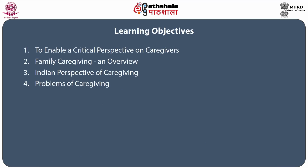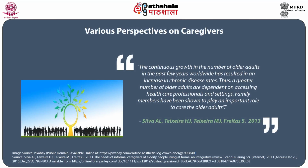One of the important aspects which we need to know is how best caregivers' life, especially their quality of life issues, can be addressed so that they will take care of the dependent elderly in their families. If we look at the number of older adults in the past few years worldwide, the continuous growth has resulted in increasing chronic disease rates and further impacted their dependency. Thus, a greater number of older adults are dependent on accessing healthcare professionals and settings.